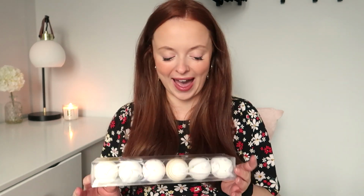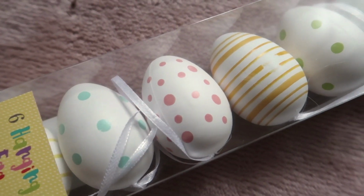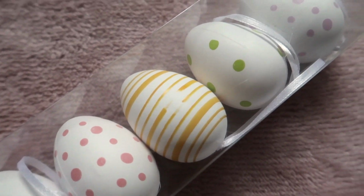So the first item that I picked up were these little eggs. I'm getting ready for Easter. I just thought these were so cute. I actually want to do a little bit of DIY. I've got a eucalyptus wreath inside and I thought these would just be really cute to hang off of it. So they are spotty and stripy eggs and they're not too bright and out there, so I just thought they'd be a nice addition to the living room for Easter.